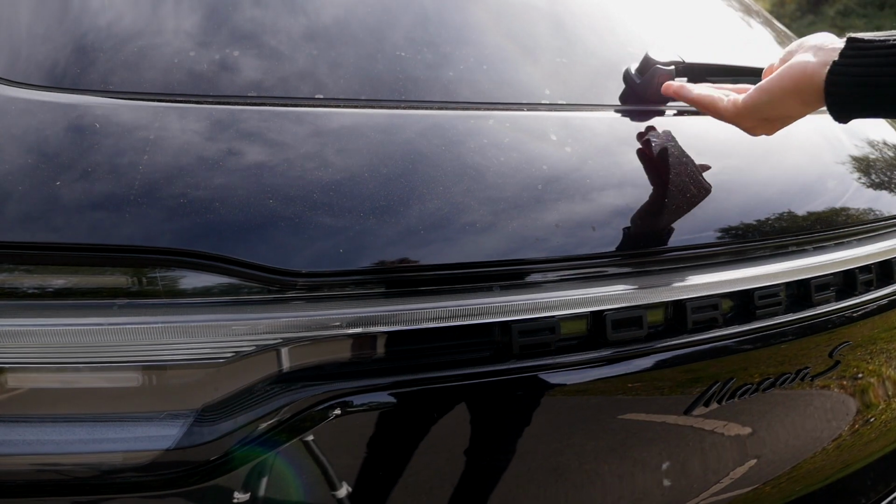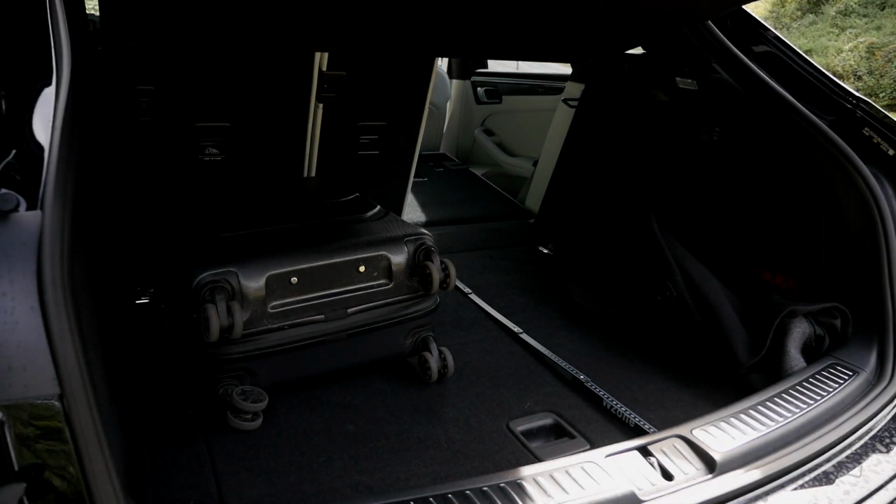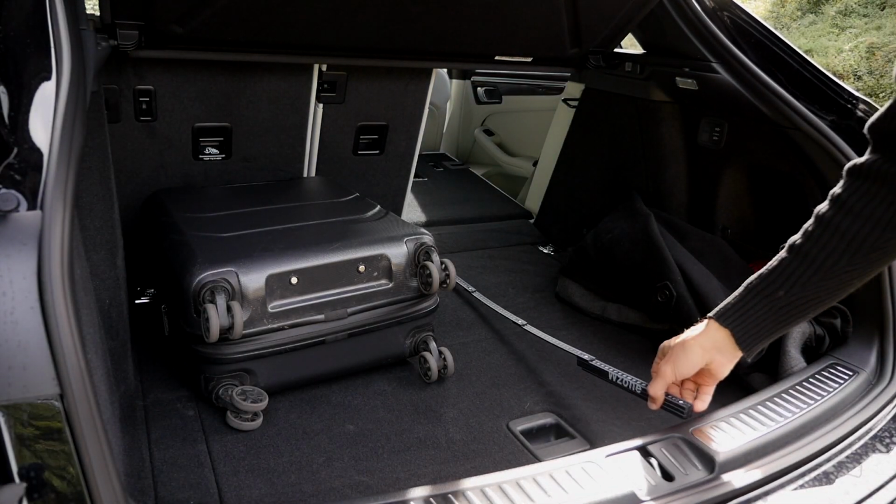Classic Macan trunk opening right there. Still a nice solution. And then here the normal length is a little bit less than 1 meter or 40 inches.